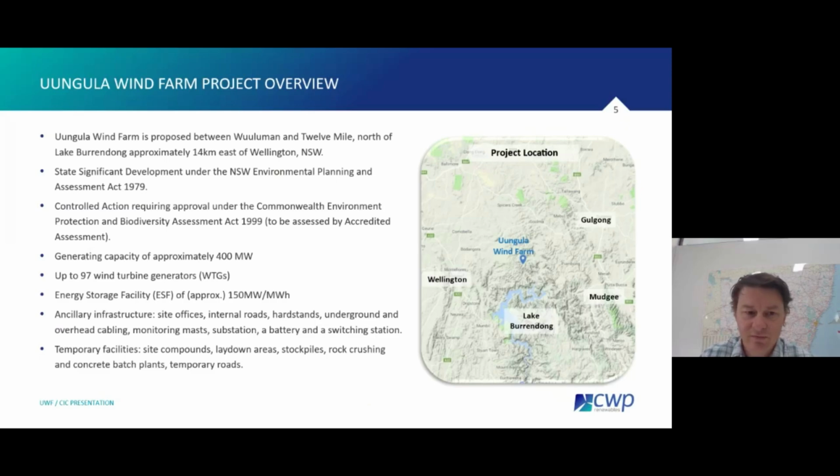So a bit more context locationally, it's located east of Wellington, west of Gulgong and Mudgee and north of Lake Burrendong. It's in late stages of planning approval. It's a state significant development under the New South Wales EP&A Act and a controlled action under the EPBC Act. So we're going through final approvals under both of those.